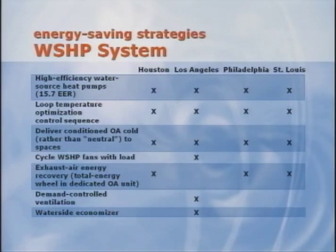For each of the 4 locations, high-efficiency heat pumps were used. Also, a loop temperature optimization control sequence was employed. More on that in a moment. Similar to the fan-coil system, the conditioned outdoor air is delivered cold rather than neutral directly to the space. As John mentioned, this can allow the heat pumps to be downsized and save energy. And if the outdoor air is delivered directly to each space, the fan inside the heat pump does not need to operate in order to ventilate the space. This affords the opportunity to cycle that local fan on and off along with the compressor, saving fan energy at part load conditions. This strategy was used for the proposed building in Los Angeles.